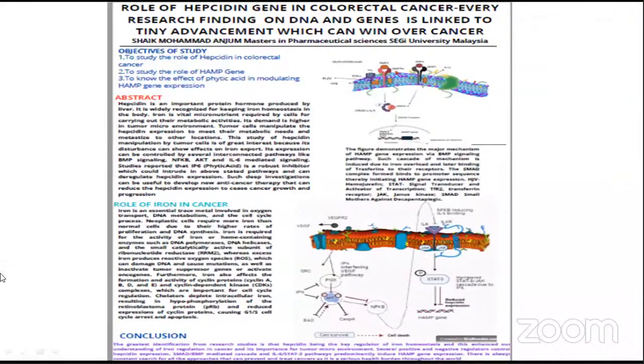Yes, Anjum, very good explanation. Congratulations. Anjum, I just have one question. Iron is also a cofactor for various antioxidants too. So the way you are targeting iron in cancer therapy, would it have implications, like causing an imbalance in the ROS and the antioxidant levels? Can you throw some light on that?